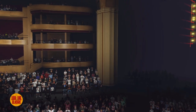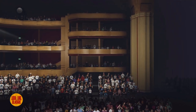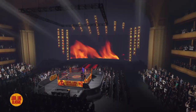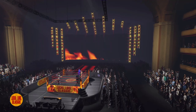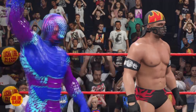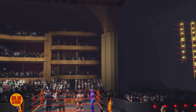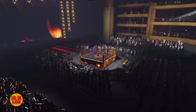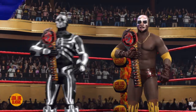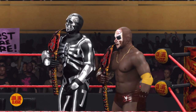The following contest is a tag team match set for one fall and is for the WWE Tag Team Championship. Introducing the challengers at a combined weight of 432 pounds, Team Cobra. And their opponents at a combined weight of 368 pounds. The WWE Tag Team Champions, the United Kingdom!